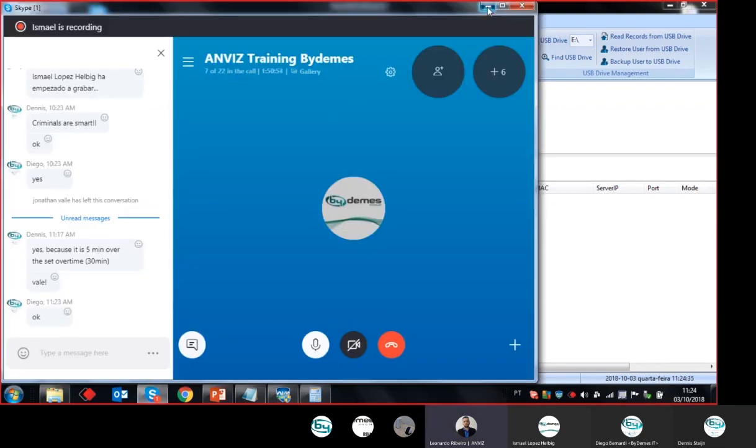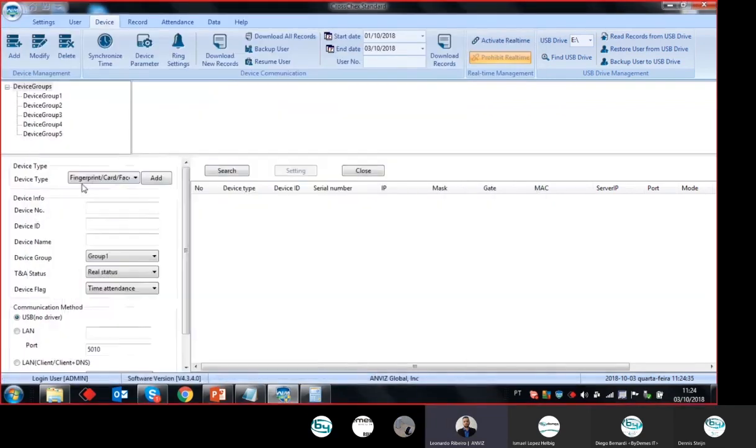No questions? Okay. If I had this device in my TCP network and the device had the same TCP IP port that my software has, when I do search here, it would appear automatically in my software. Since I'm using the USB function, it will not be shown here now. Device type, if I want to use a fingerprint card or the FacePress 7 or the FacePress Pro device, in our case is the fingerprint one.